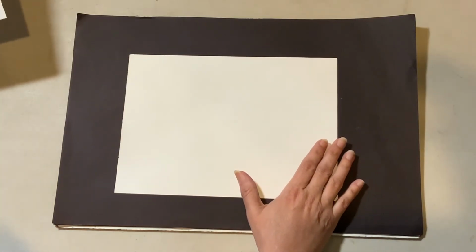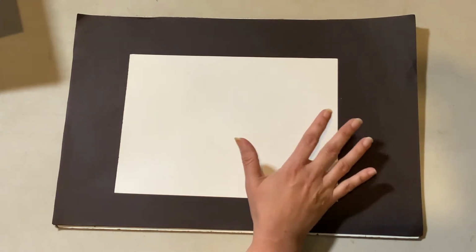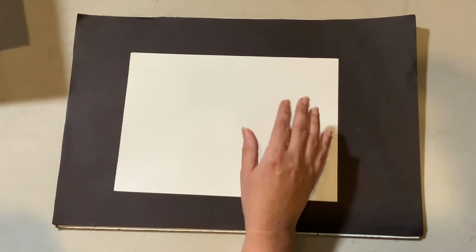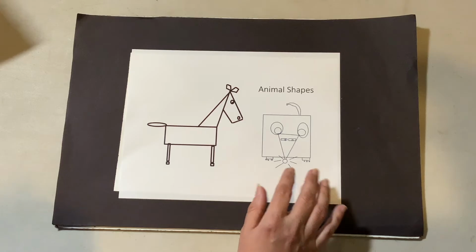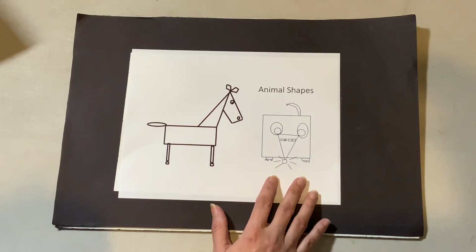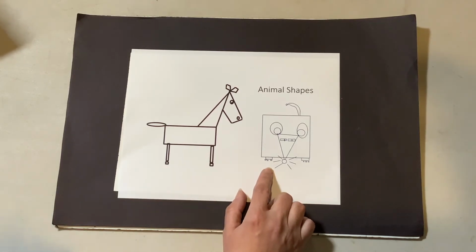All right, so we have our sheet of paper, but before we begin, let's think about what we could use the shapes to draw. How about animals? What kind of animals could we draw? Let's look at some animals using shapes. We can find all kinds of shapes. Can we find circles in these pictures, animal shapes?